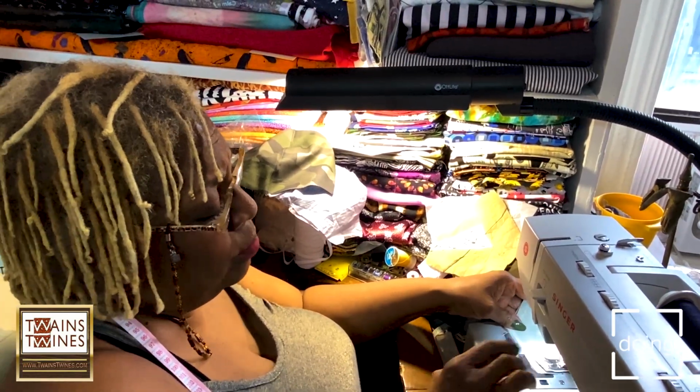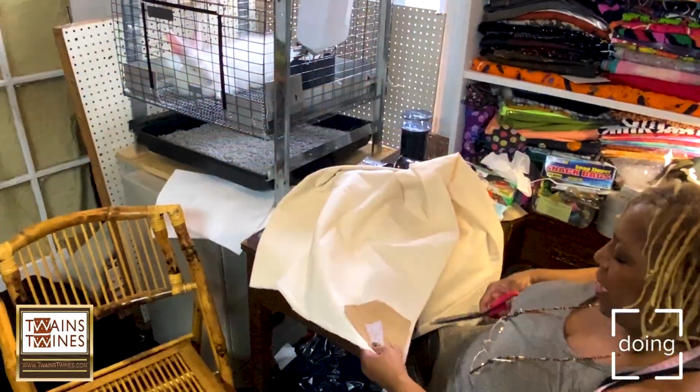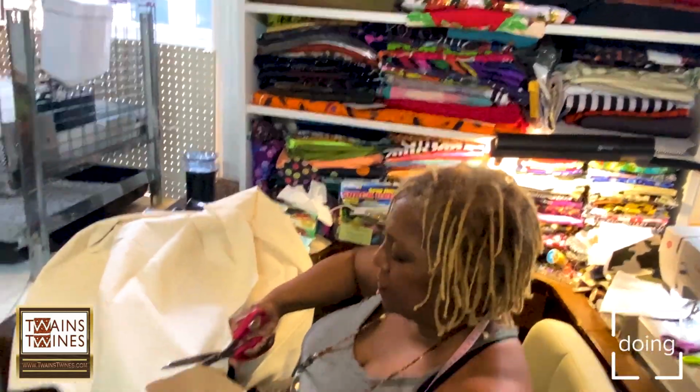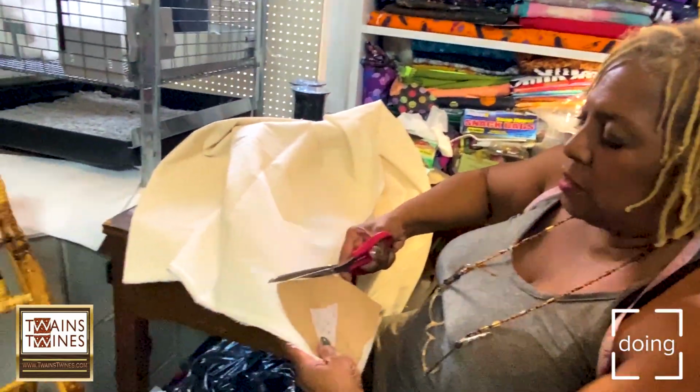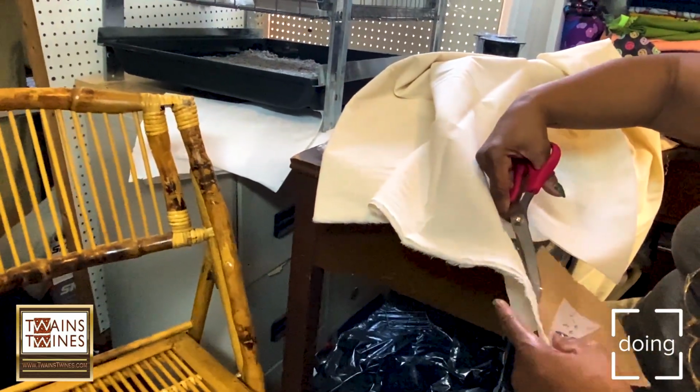I enjoy a well-made mask. So right now I'm cutting the lining. We've already cut the fabric. We've actually already sewn the first part of the mask.